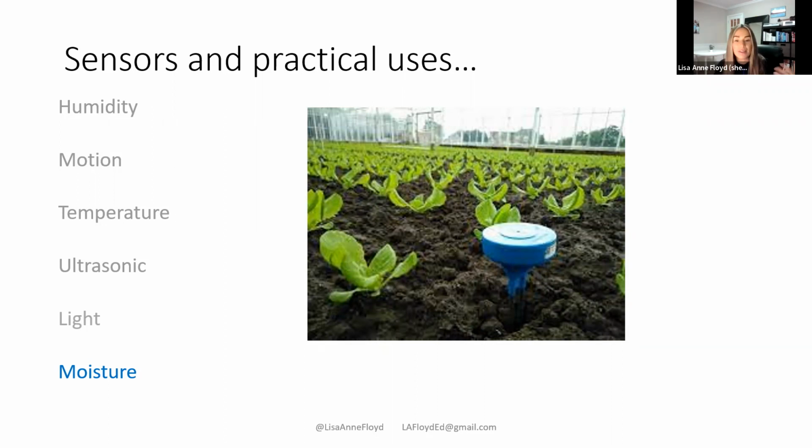Also, I was just thinking, in your basement, you might have a moisture sensor to determine if it needs to turn on a sump pump or to alert you that there's moisture in the basement.